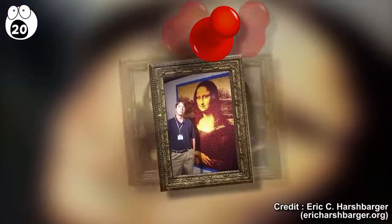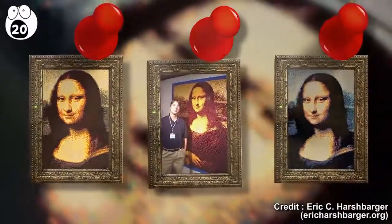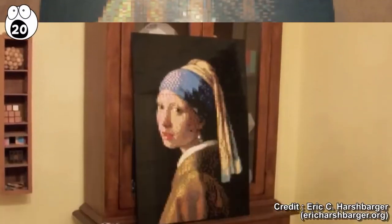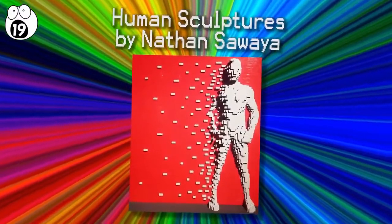Harshbarger has created 3 different versions of the Mona Lisa, as well as a more recent mosaic of Vermeer's Girl with a Pearl Earring. Due to the ever-expanding selection of Lego's colour palette, Harshbarger continues to create new works.